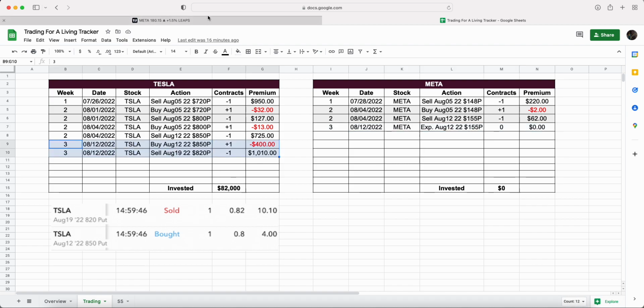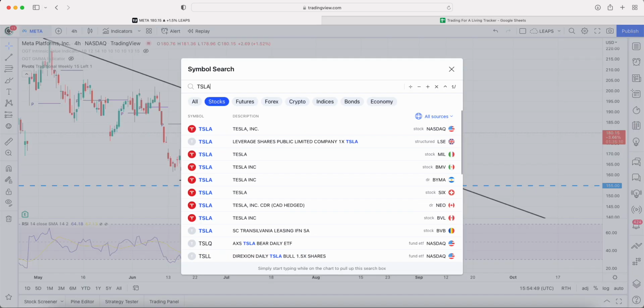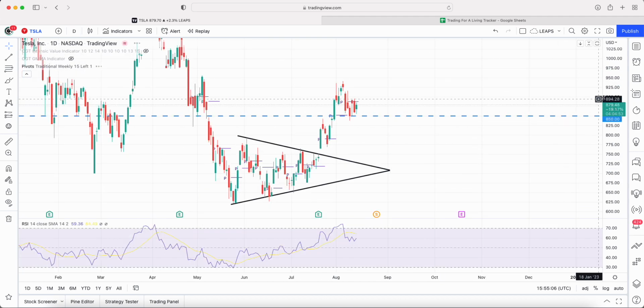So Tesla, I had the 850 put on, which was here. Tesla's currently trading at 879. I really wish that I waited a little bit because I wasn't sure, because you can see the low of the, let's go to the day chart actually. Might just be easier just to look.